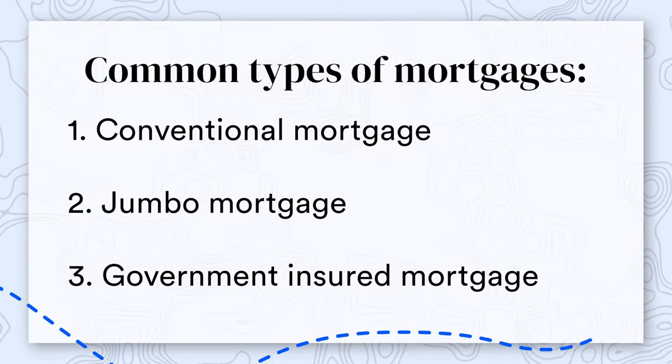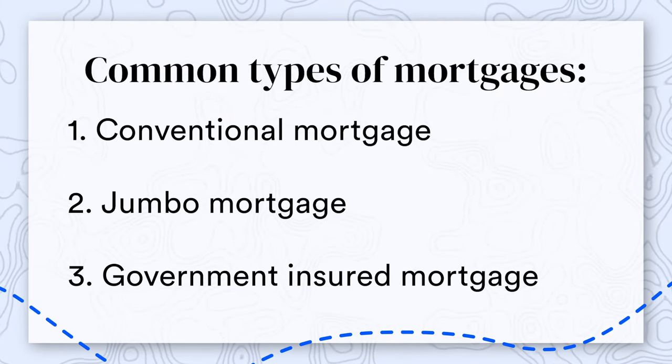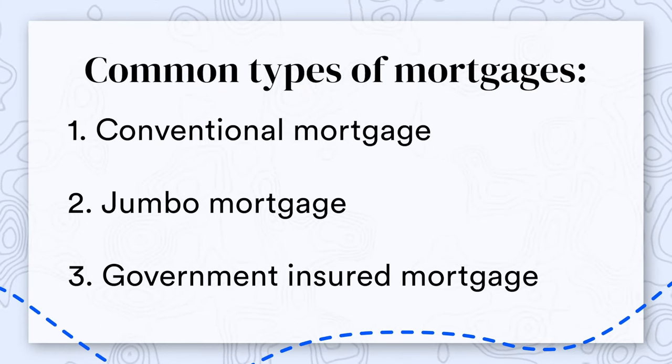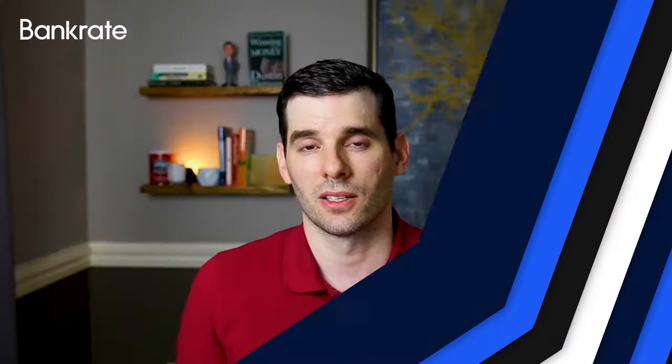So now let's move on to number three. And number three is going to be government-insured mortgages. Now, just because it's government-insured doesn't mean that you're actually borrowing from the government. What it means is that a government agency is making the loan feasible for all parties involved. And there are three agencies that back these mortgages: the Federal Housing Administration, the U.S. Department of Agriculture, and the Department of Veterans Affairs.